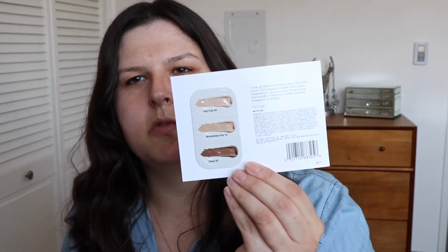I guess I went on a little bit of a concealer binge with the samples because I chose 3 of them for my 3 samples. The first one that I got is the Clinique Beyond Perfecting Super Concealer. It just comes on a little card like this. We have the shade Very Fair, Moderately Fair, and Deep 26. And then I also got the Laura Mercier Flawless Fusion Ultra Longwear Concealer. Again, it comes with 3 different shades.